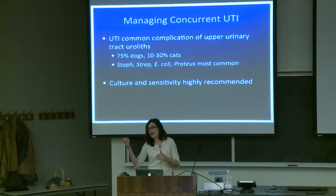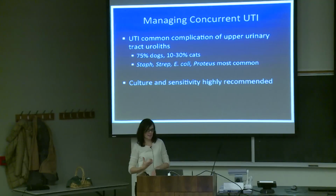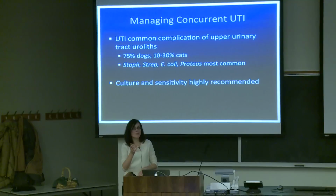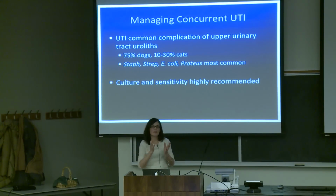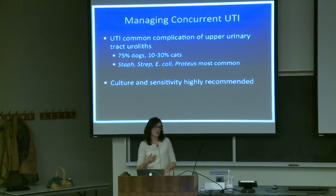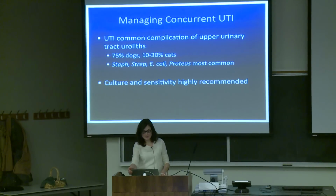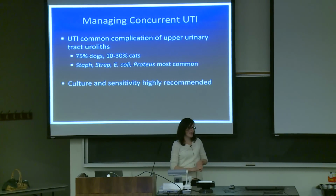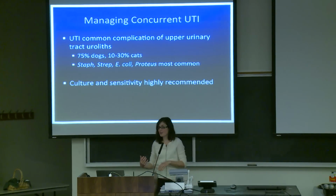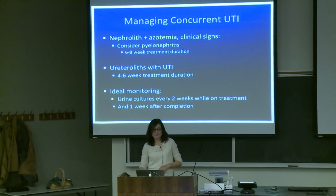We know that sometimes downstream shedding into the bladder, or collecting urine from the bladder, might not necessarily give you a diagnostic result if there is a pyelonephritis, because the shedding of the bacteria can be intermittent, but it's a good place to start. Especially when the renal pelvis isn't dilated very much, it's a lot more technically feasible to obtain a cystocentesis rather than trying to get a sample directly from the renal pelvis. Most common bugs, at least, are fairly consistent between staph, strep, E. coli, and Proteus, so it can be easy to choose empirical therapy for antibiotics before getting your culture and sensitivity results back.